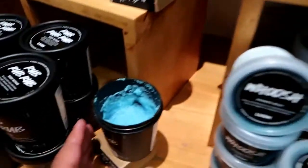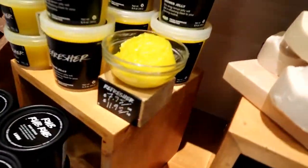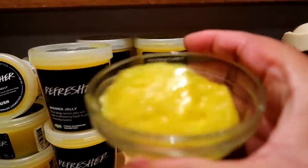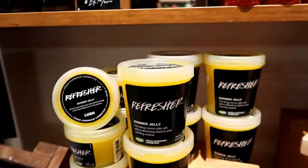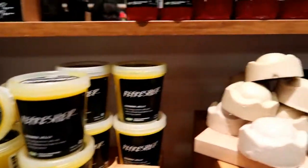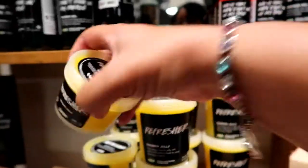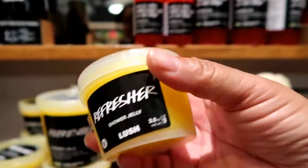Okay. You guys, look at these scrubs. She's very sweet. Look at this. Oh my gosh, that smells insane, you guys. Go try some. I might get this one. This is a shower jelly, you guys. I think I might get this one.